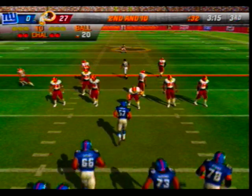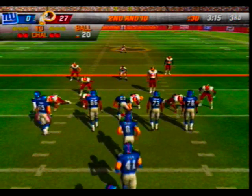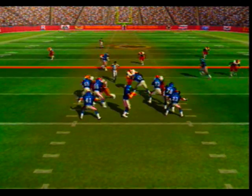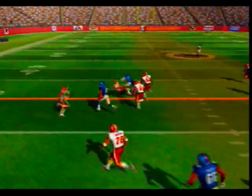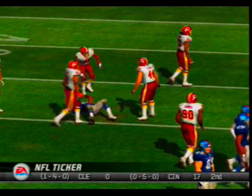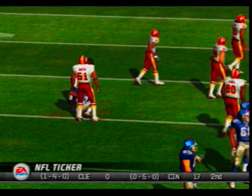Second and 10. Ball on the 20-yard line. The Redskins line up in a 4-3. Gets the pass off. Right on target to the wide receiver. And it's good for a first down. Results in a first down.